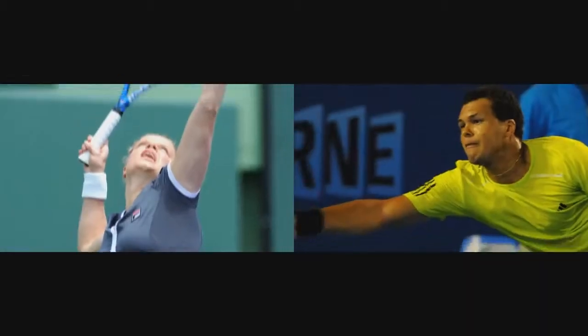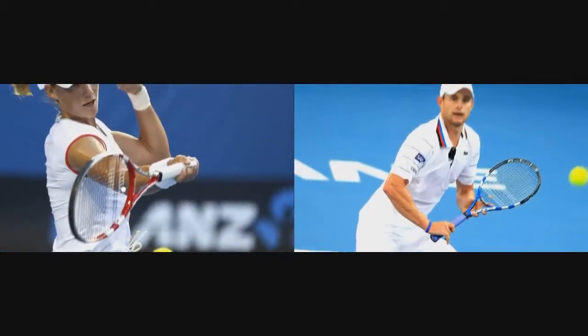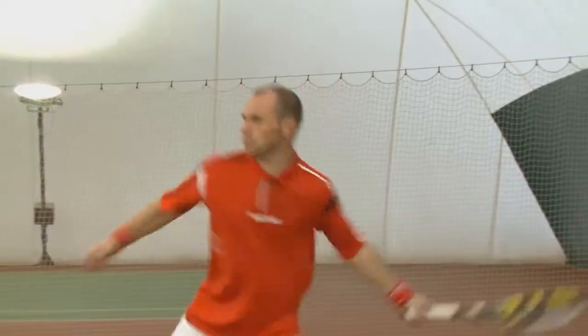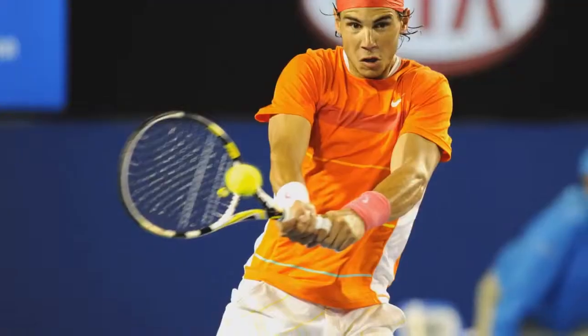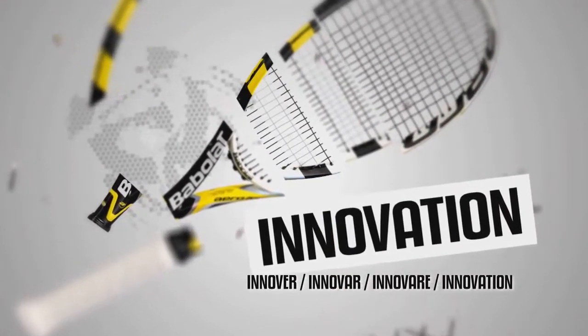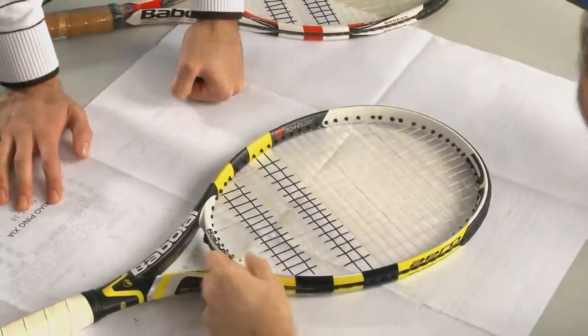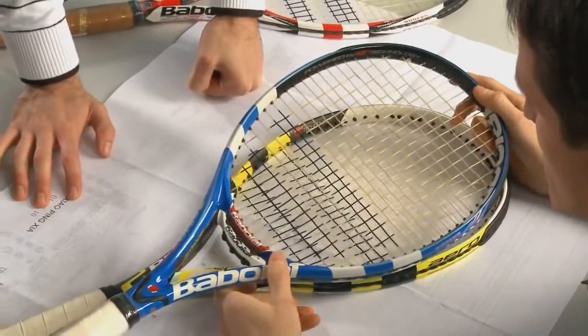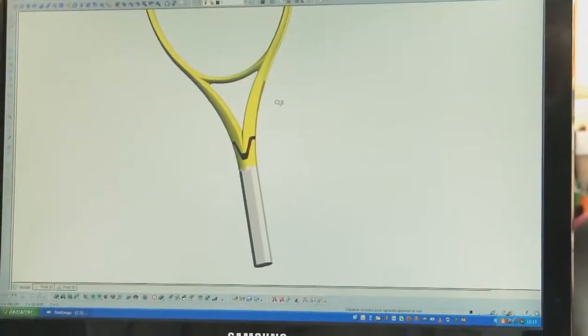It's by observing the evolution of tennis, the way the game is played, and the needs of the different types of player that we develop new racket shapes and materials. Power, comfort, handling and control. At Babolat, each racket is designed to fit players' specific needs.